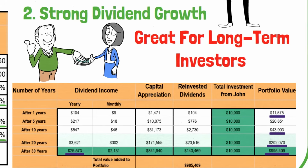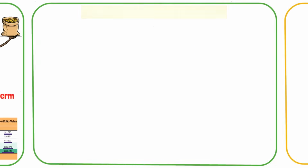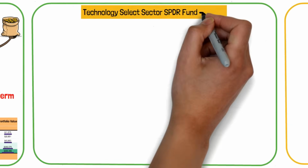In total, this ETF will add $985,409 to your investment, with $143,469 coming from dividend reinvestment and a major chunk of $841,940 from capital appreciation. Fourth on our list is the Technology Select Sector SPDR Fund with the ticker symbol XLK.